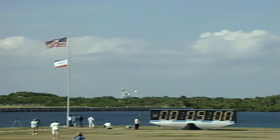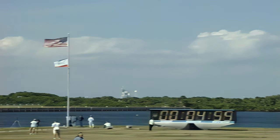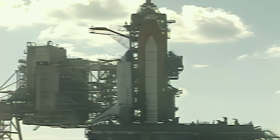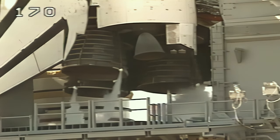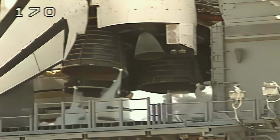3, 2, 1, mark. And we are at T-minus 5 minutes and counting. And we have a go for APU start. Roger, ready for... We have a go. CDR ROFI. Go ahead. Configure here. Peter, reconfig. Copy.